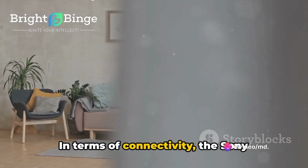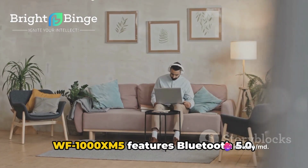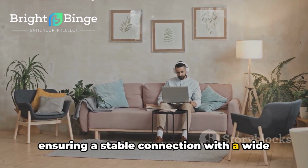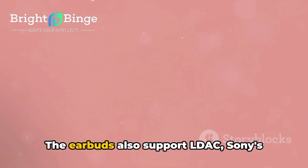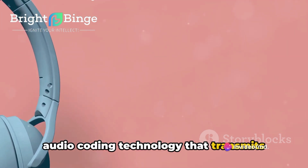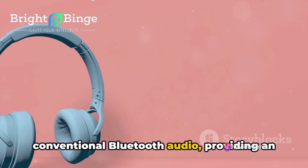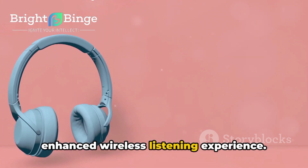In terms of connectivity, the Sony WF-1000XM5 features Bluetooth 5.0, ensuring a stable connection with a wide range of devices. The earbuds also support LDAC, Sony's audio coding technology that transmits approximately 3 times more data than conventional Bluetooth audio, providing an enhanced wireless listening experience.